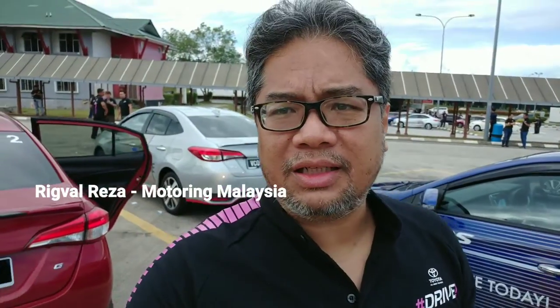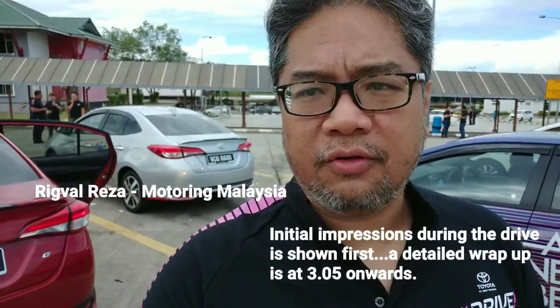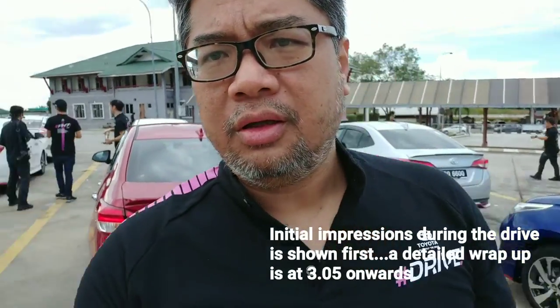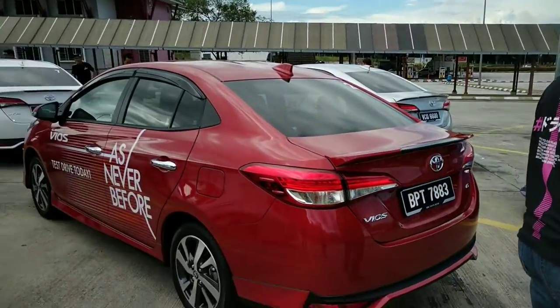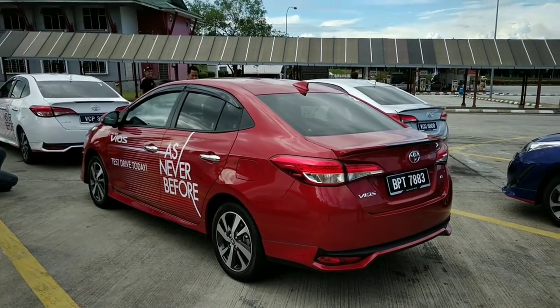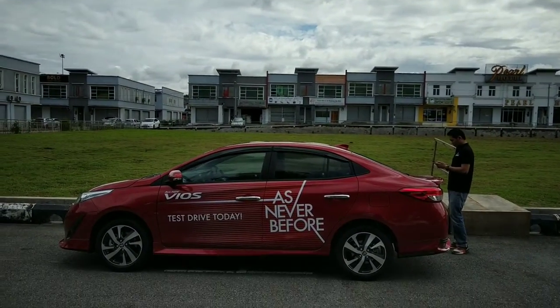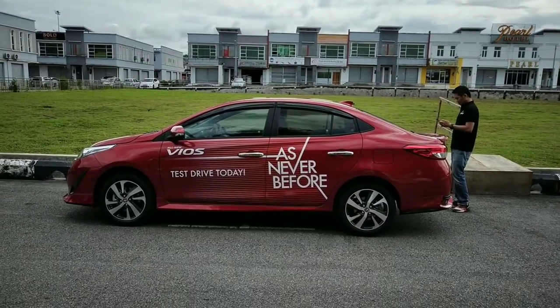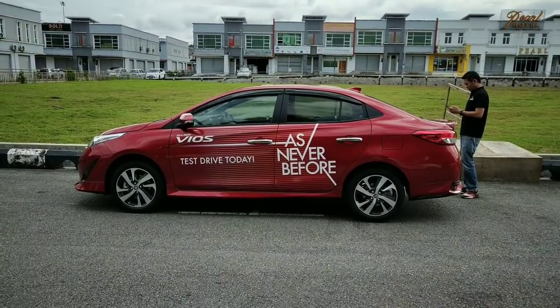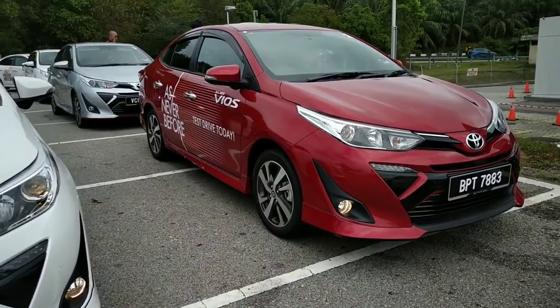I've just completed a stint in the Toyota Vios, the new fourth generation Toyota Vios, and it looks good. Definitely looks good. Better than previous Vios in terms of total design. Everything works together. I like how aggressive the car looks in certain ways, but it also has that polished look to it in terms of the exterior.